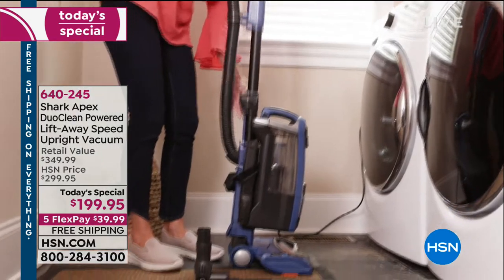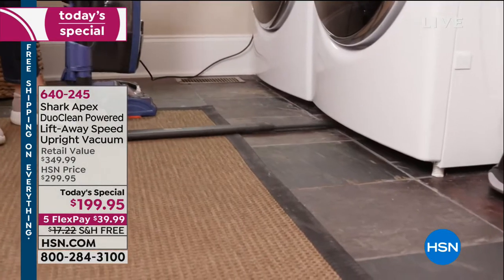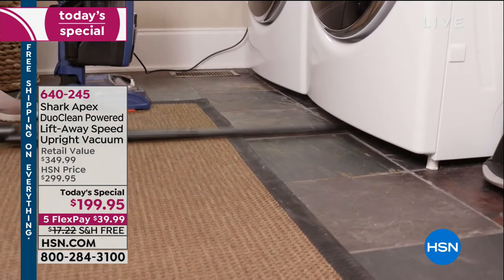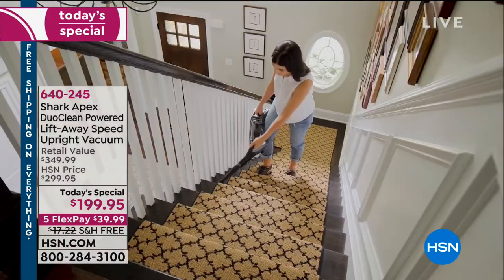Everything's there. You don't have to worry about bags. And the filters, you just wash them out with soap and water. It's done. It's going to be the last vacuum cleaner you need for quite a long time.